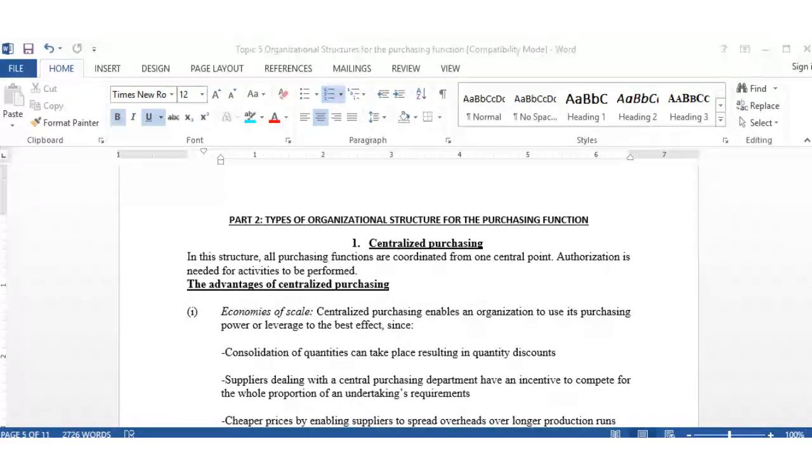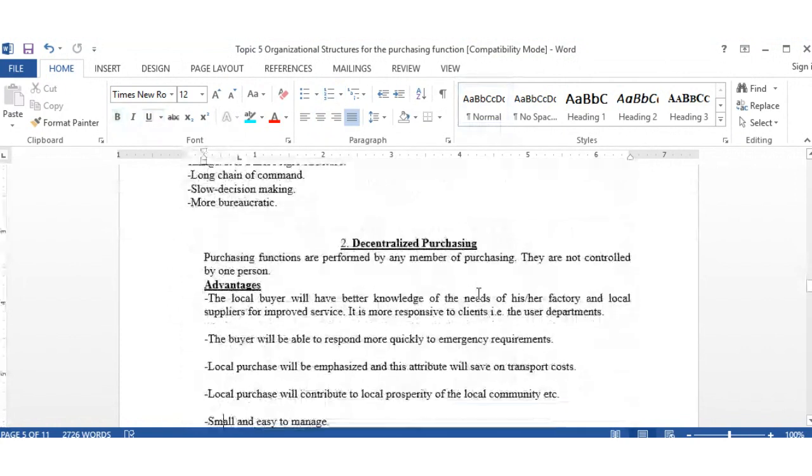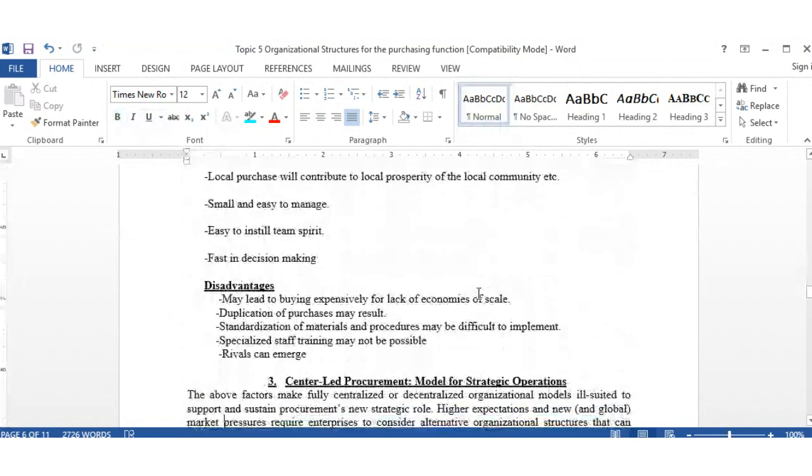Sorry about that. So I was saying that centralized is where you have materials being purchased from one location, and decentralized is where everybody buys from their own locations. And so mainly in these notes, I have discussed the advantages of centralized and the disadvantages of decentralized. I believe that is easy, and I don't want to focus a lot on that.